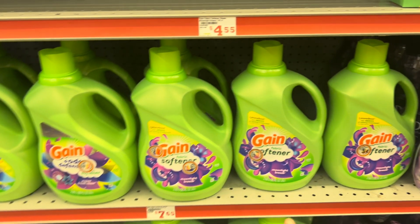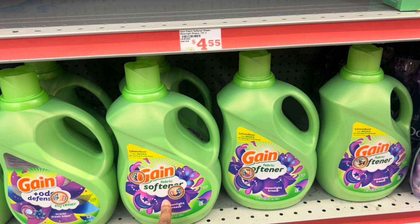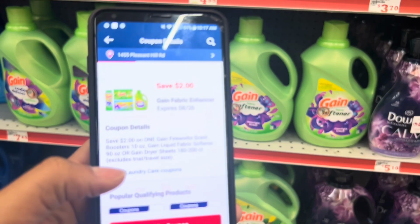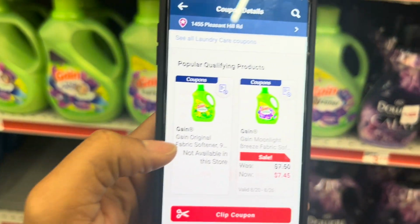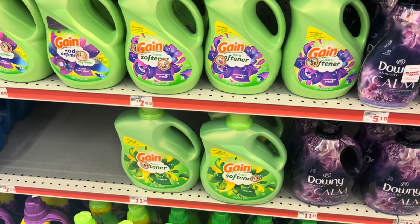And if you've been following me for a while, some stores actually have the original scent Gain fabric softener that comes in this container for just $5. You could use this $2 coupon and it'll make it just $3. So again, so many options, but it's the original one. And again, scan, always cater it to your need.